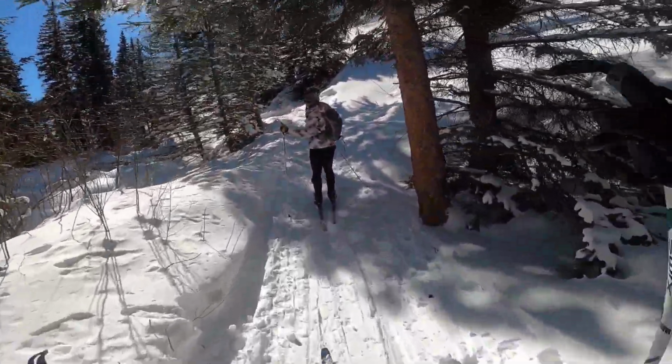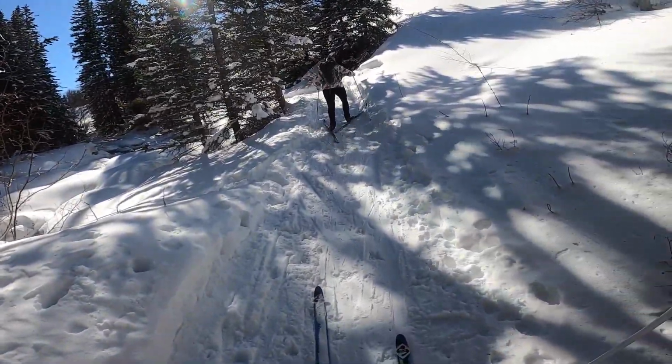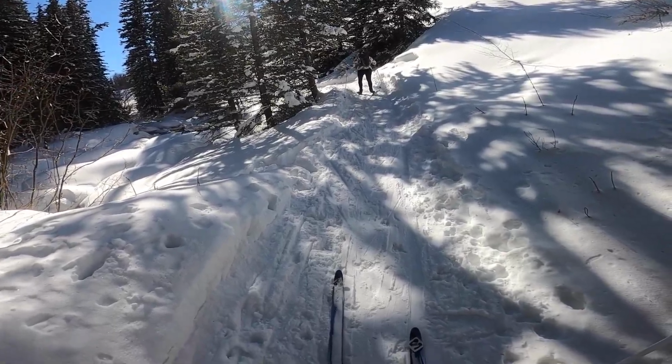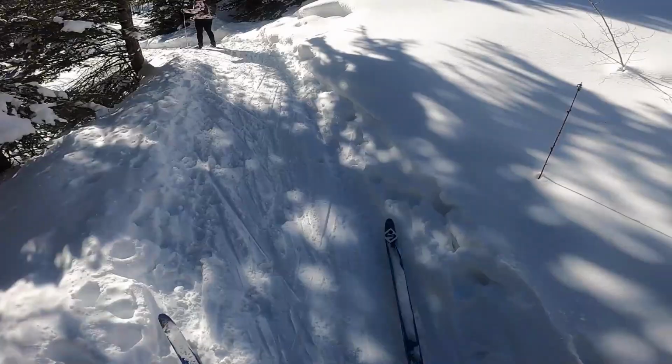It said this River Run trail has a few tiny uphills, so I'm gonna test our novice abilities, but it'll be good.